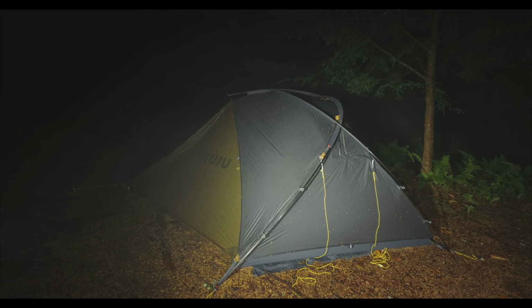Already, the sun is coming up. It should be up in less than an hour. After that point, I'm not really sure what I'm going to do. Have my coffee, probably break down the tent.